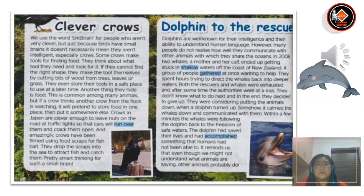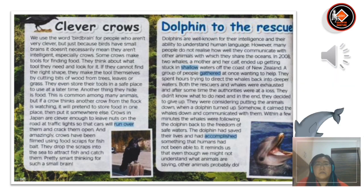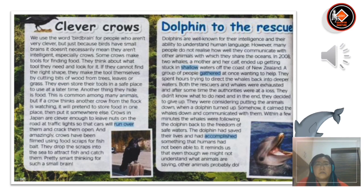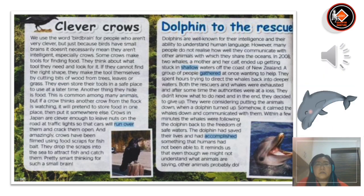They spent hours trying to direct the whales back into deeper waters. Both the rescuers and whales were exhausted, and after some time the authorities were at a loss. They didn't know what to do next, and in the end, they decided to give up. They were considering putting the animals down when a dolphin turned up. Somehow, it calmed the whales down and communicated with them.